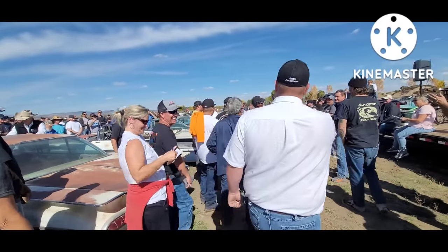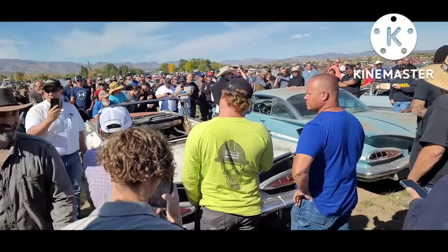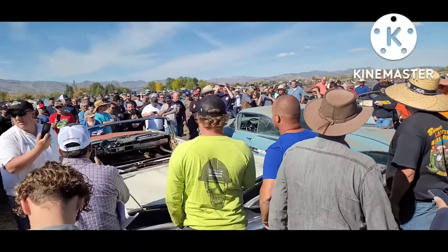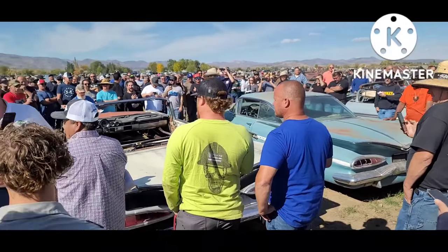Still got two live bidders fighting. 63,000 to buy it. 62 to get in it. Just think about when you get her done and you're cruising down the road, man. 63 grand. 62. Now 3.